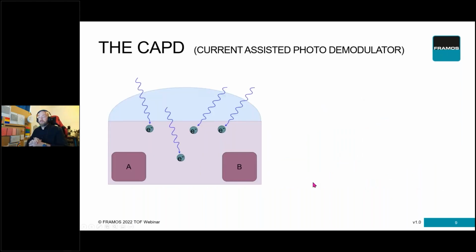So talking about the actual pixel in that array, how is that actually achieved? We've got tap A and tap B. It seemed trivial as I drew it, so I stuck another leg on, but in reality, there's a little bit more work that has to go into it. Fortunately, though, it's not that difficult. Fortunately, it's not that complicated to describe.